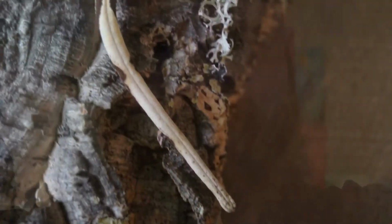Since I have a few crested geckos, what I'm going to do is I'm just going to go ahead and share some clips that I'm going to take of the cresteds, and I'll put their names at the bottom of the screen so you know who you're looking at.